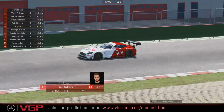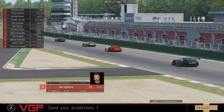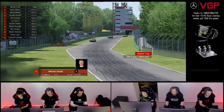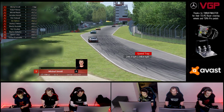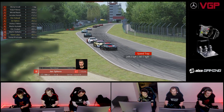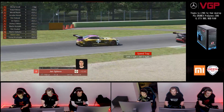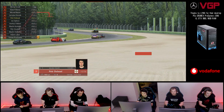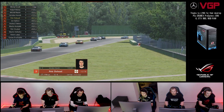We're seeing the drivers starting to get an eye for where their opponents are starting to break and what have you. But look at the gap. Already 1.5 seconds Michal Šmídl has for himself. Yeah, that was a pretty big gap in qualifying from the top 3 down to the rest of the field. So I expect Šmídl, Polesny, and Blazek are going to be really focusing on each other, as you mentioned, those gaps starting to form.